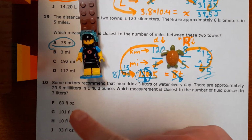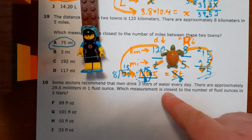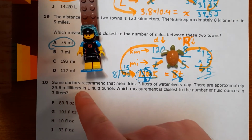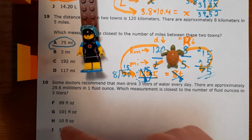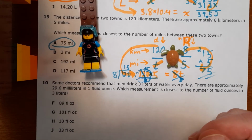Okay. So you're perfect if you stay right there. And I'm going to read here. Some doctors recommend that men drink 3 liters of water every day. There are approximately 29.6 milliliters in 1 fluid ounce, which measurement is closest to the number of fluid ounces in 3 liters. What do we do here?